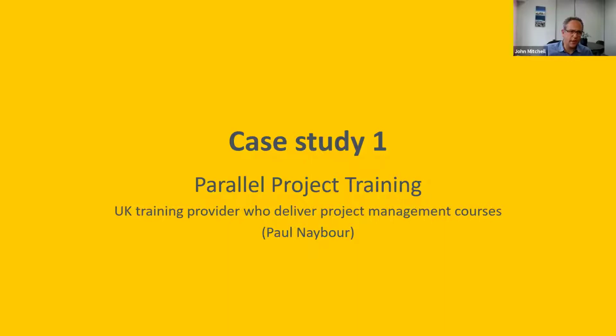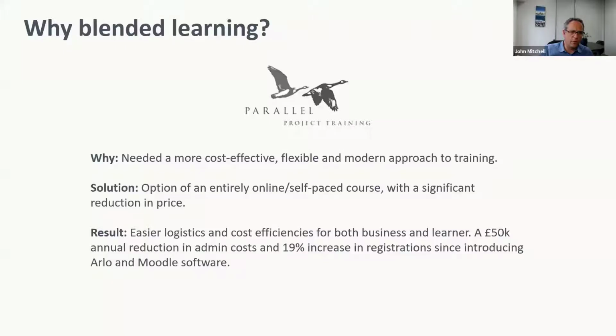So let's just look closely in terms of what they were trying to achieve, what their solution was to the problem that they had encountered. So first of all, why did they move to blended learning? What was the real driver? Well, they needed and recognized a need for a cost-effective and flexible model for delivering training, delivering their project management courses.